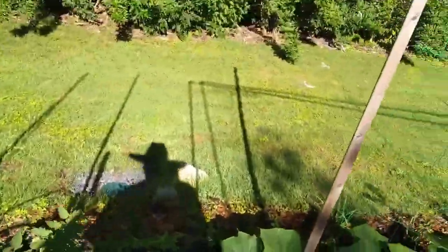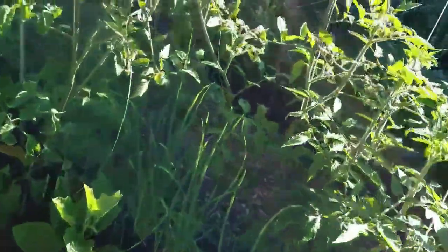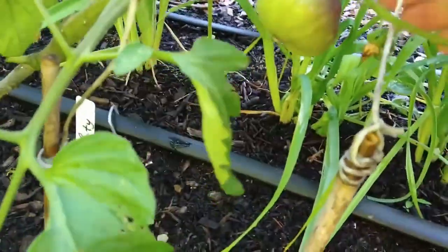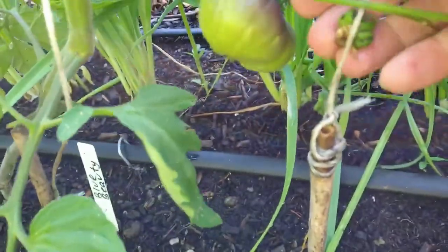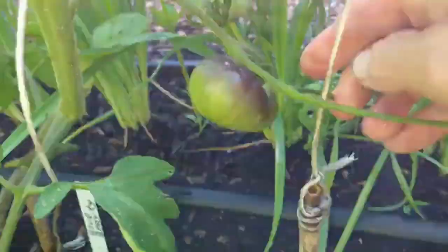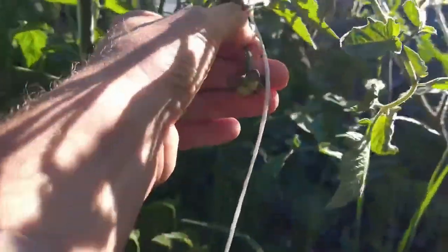Like I said, the weather's going to get really warm in the next couple of days. But I do have a Black from Tula over here. It's got a lot of flowers. Let me see if I see any tomatoes. There's a nice tomato. Look at that. And this one, no good. So that's a nice tomato right there, Black from Tula. First year growing that.